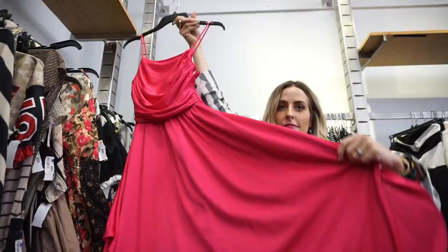I am already in the Goodwill, and I'm gonna start in dresses because I feel like for the fancy look, I would love an amazing over-the-top vintage dress. I just found the coolest dress and a few other options. So here's a few options.